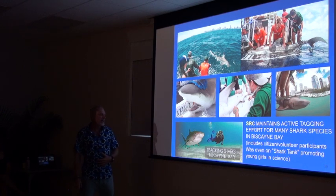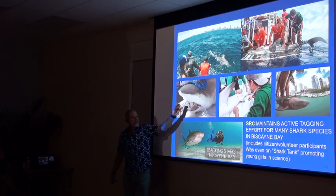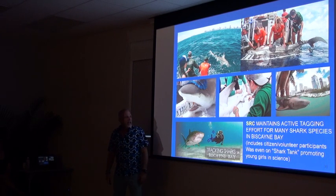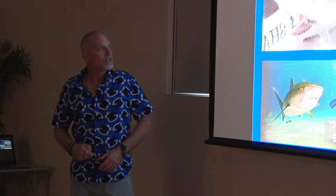So they actually do a lot of tagging in Biscayne Bay. And these are photographs of some of their tagging activities. So they put this pipe, right, and they bring the shark up on a platform. They put a pipe in its mouth. They run oxygenated water across its gills. And they surgically implant a tag. And these tags actually make sound. And they each make a different frequency. So one is making ping, and the other is making pong, just for reference.